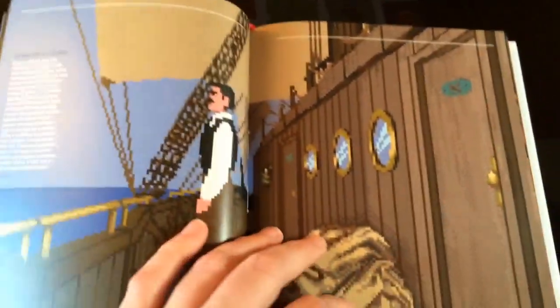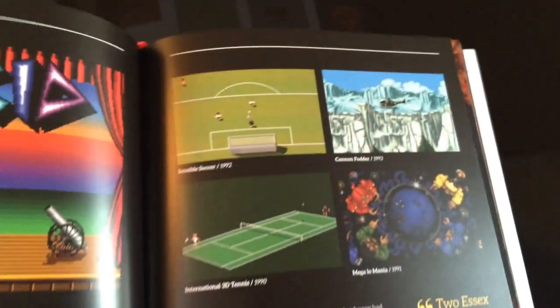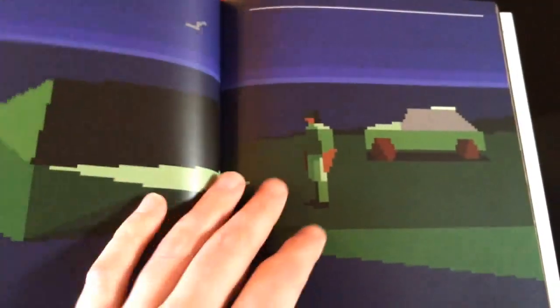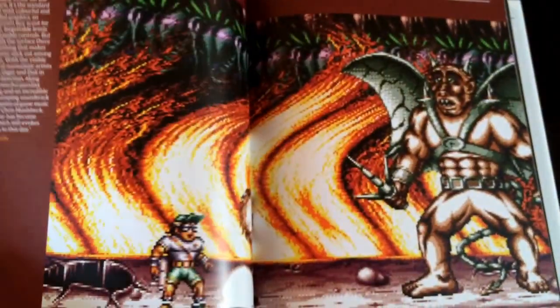Lotus Turbo Challenge 2. Again, I'm going to skip a load of pages here. Moonstone, an amazing game. Sensible Software, look at that. So I'm going to skip a load of pages out here, guys, because I don't want to spoil the book. Plus it's so thick, I would be here all day. Hunter, first sandbox game, first I ever played. So precursor to GTA, as it is now.